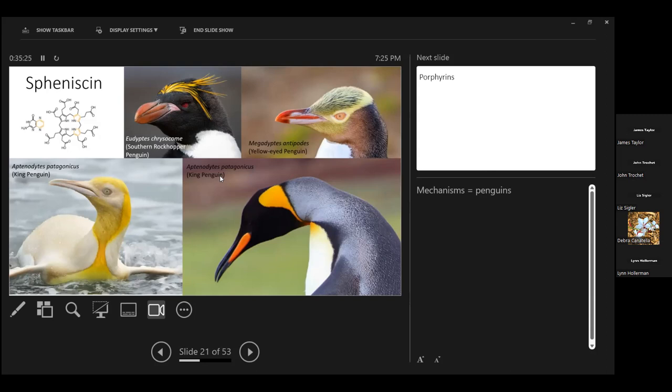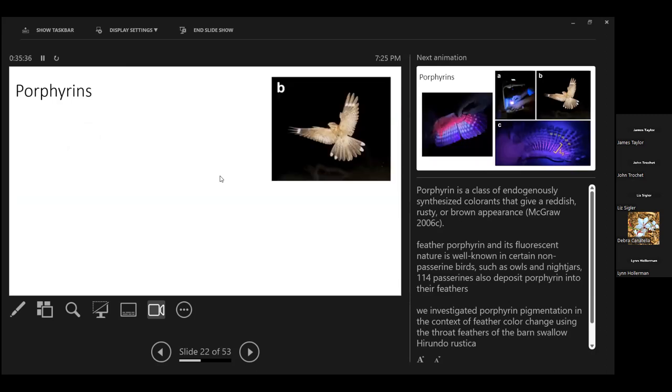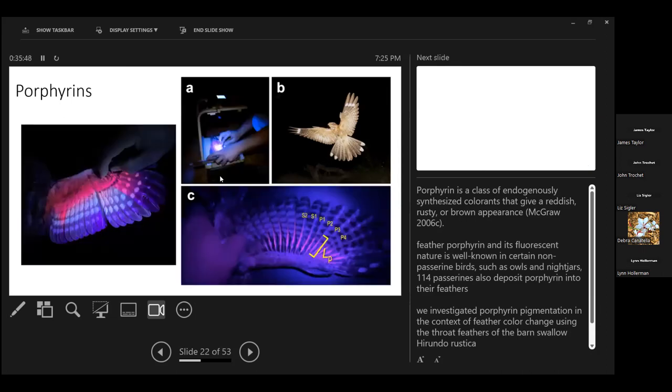Okay, next up, we're gonna talk about another pigment that is not specific to a family, but it is still rather unique in where it shows up, and that is porphyrins. Porphyrins, by the way, themselves don't look all that special. They show up in a lot of owls and nightjars in particular. Looks kind of like melanin, brown, rusted brown, nothing special, at least under normal light. If you look at it under UV, it turns pearlescent pink.